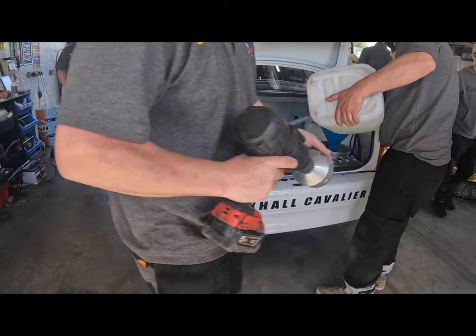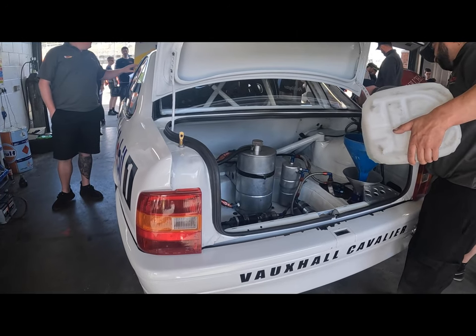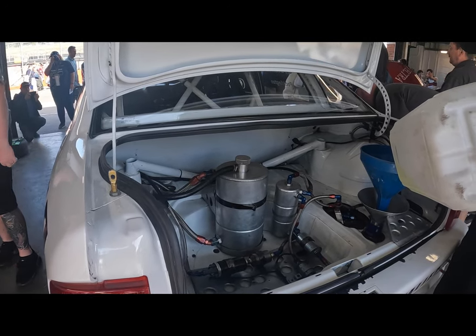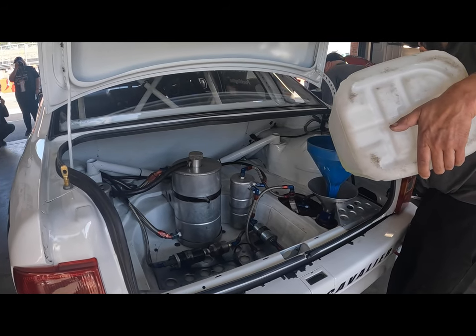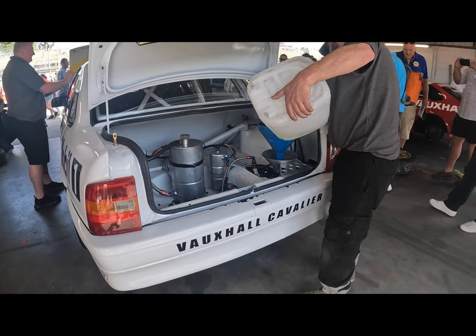And in the rear here, we can see the fuel being filled up with the fuel pumps and the swirl pots in there to stop any surging with the fuel. You can even see there, you've got the original rear number plate lights still fitted in the rear bumper, showing how much of a production-based car body shell this still is.